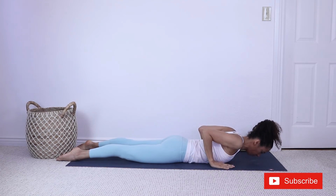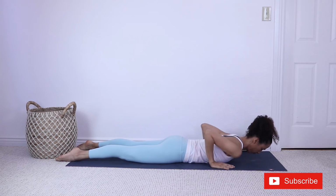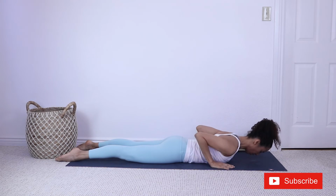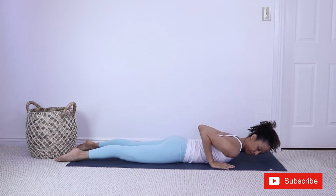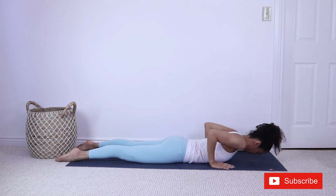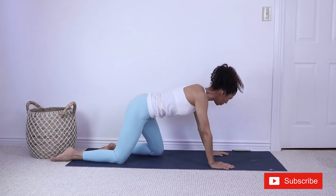Hands underneath the shoulders. Rolling the shoulders, so we are loosening up the shoulder joint. Reverse. And coming up on all fours.